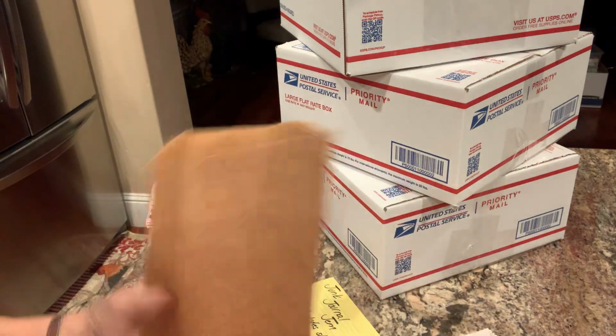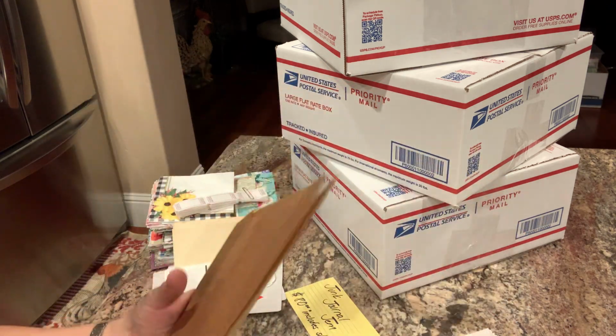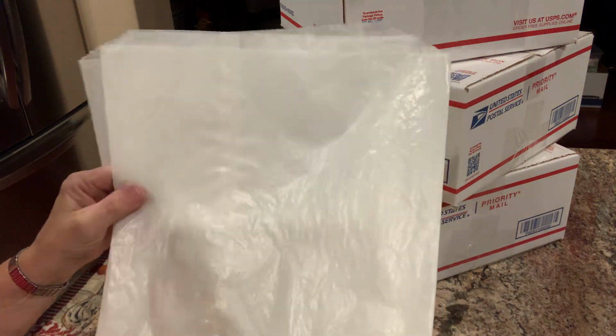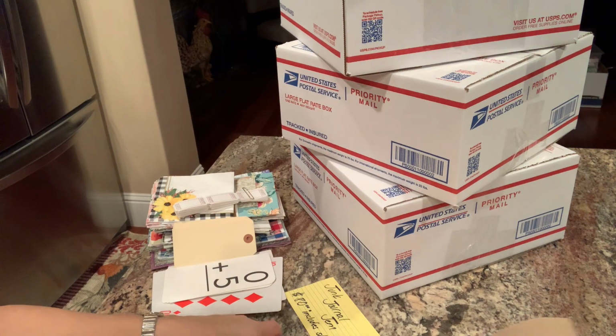You get 3 of these brown glassine bags. Love using these. I love the crinkle of them. You get 2 of these 12x12 glassine bags. Really fun to use in a journal. And then you get these 2 craft envelopes and 2 manila.